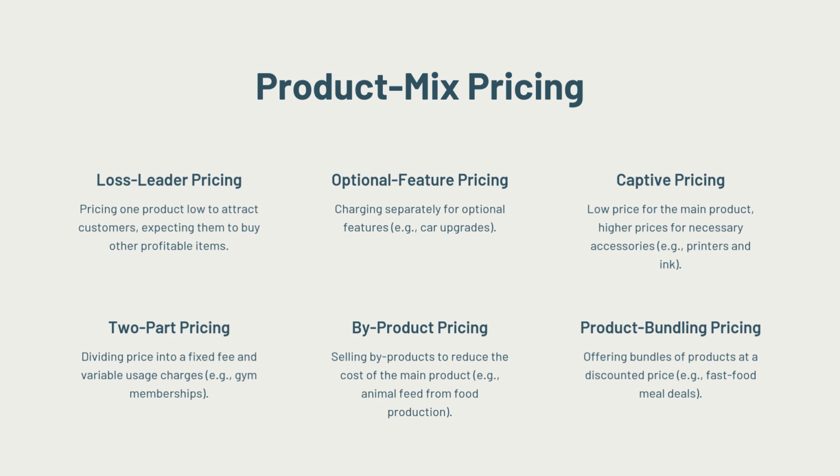Another strategy is optional feature pricing, which you often see in industries like technology or cars. For example, when you buy a video game console, the core product might be affordable, but the price goes up quickly as you add optional features like an additional controller or limited edition games. This gives customers flexibility while allowing companies to make extra profit from those people willing to pay more.